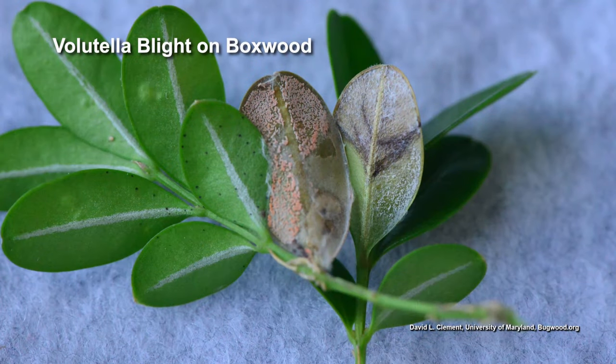I'll definitely prune out the dead. I'm thinking winter injury, but there's something else that comes to mind. I think you and I talked about this earlier. Volutella blight will cause dead leaves as well. But the thing about Volutella is it's a fungus, and you can actually see the little salmon pink spores. That gives you the identifying characteristic of that fungus. So if you don't see that, then it's probably not Volutella, but it is one that will cause dead or dying limbs and leaves. But I do think it's winter injury. Prune it.